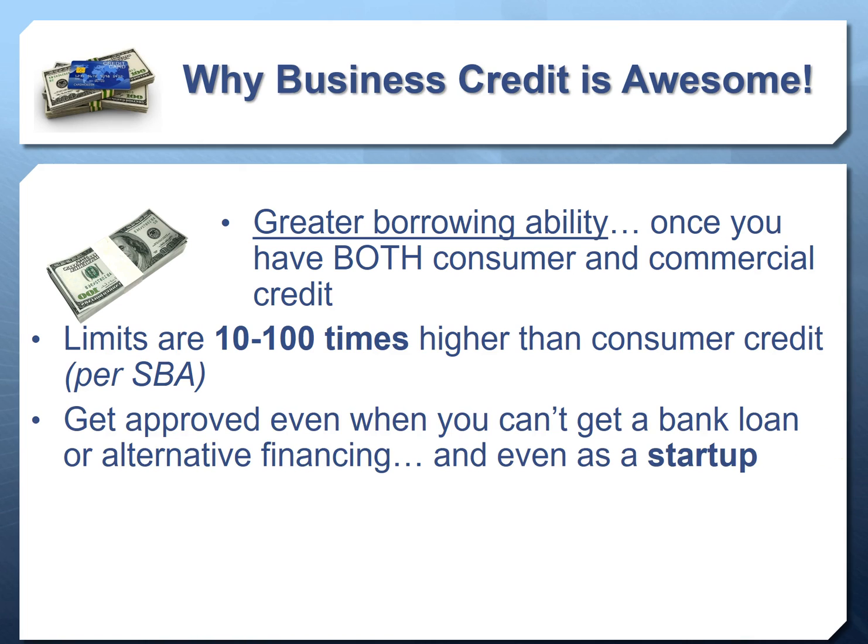Another huge benefit is that with business credit, you can get approved even when you can't get a bank loan or any other kind of alternative financing. So usually to get a bank loan or some kind of loan or credit line, you need some kind of lendable merit. Maybe it's collateral, maybe it's cash flow, maybe it's credit. But with business credit, you can get it even if you have no cash flow, even if you're just starting your business, even if you have bad personal credit, even if you don't have collateral or want to pledge collateral. In circumstances where there's no way to get a bank loan, you're still able to get business credit.